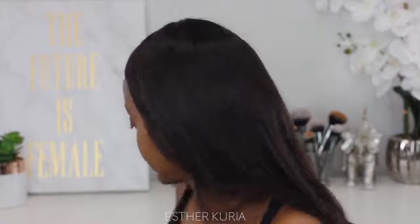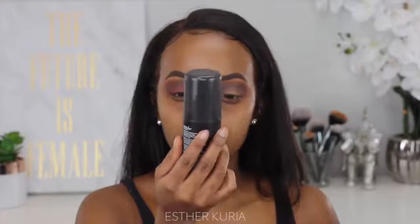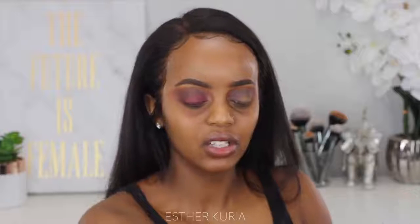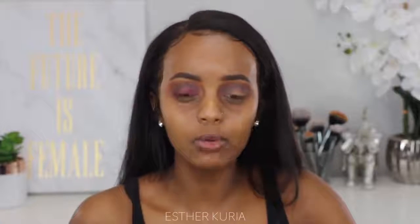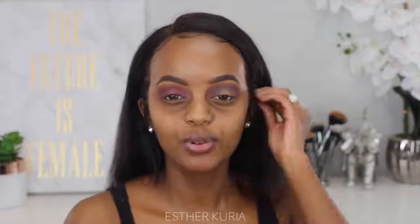So I'm going to grab this Maybelline, what is this? Setting spray. I'm just gonna spray my brush just so I can get a little bit of this eyeshadow to be a little bit more intense than what's going on right now. I'm gonna pack that eyeshadow and I'm just going to pack it on my eyelid. Alright, that is such a pretty purple. Okay, so we're gonna do the same thing to the other eye.